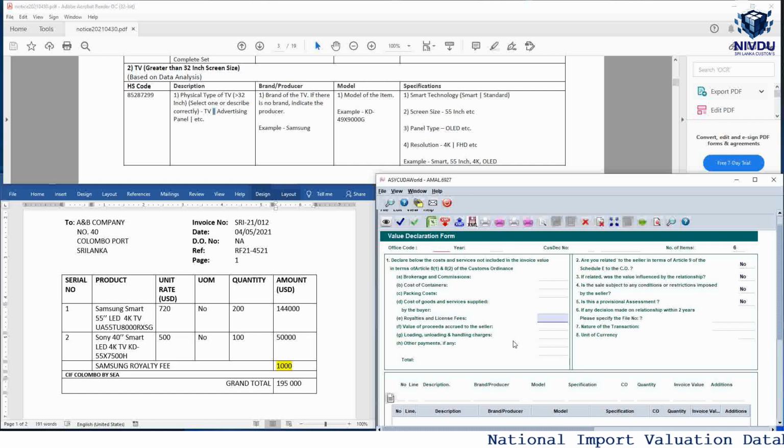In this invoice there are 2 items. Although they fall under the same HS code, you are required to describe them separately in the electronic value declaration form. Firstly, enter the corresponding item number of the CUSDEC in the first column named number. Then enter the line number as 1 in the next column. These 2 fields allow you to separate commodities which you may have combined in the CUSDEC.